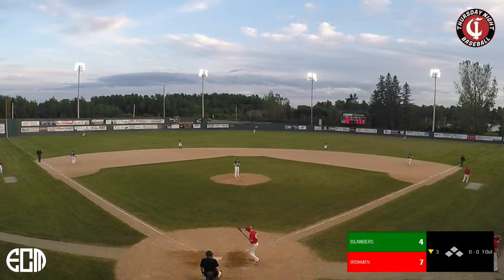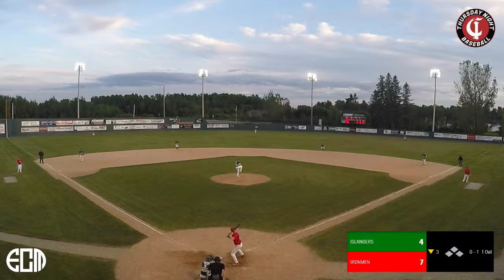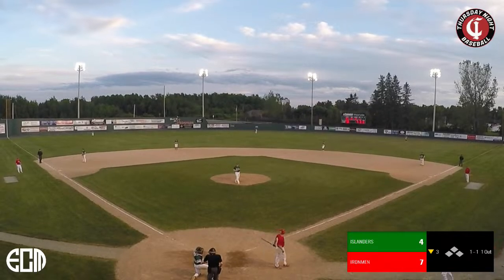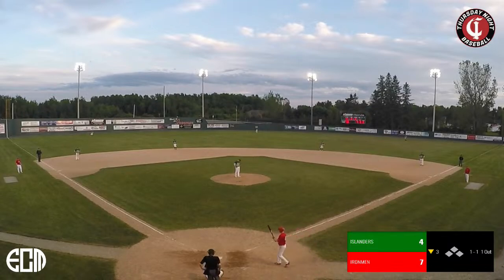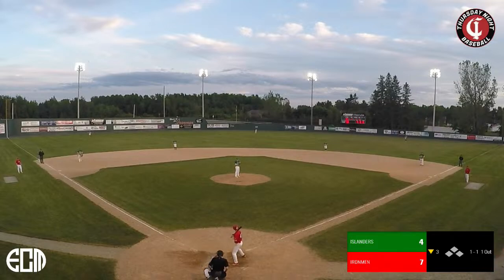Looks like Ethan Smith warming up in the bullpen with urgency here for the Islanders. Here's the 0-1 to Charlie Molson. That's way outside for a ball. That one will get to the screen. So to recap the inning so far, Mike McKay was hit by a pitch and stole second. Chris Keating flew out to the second baseman, way out in right field.